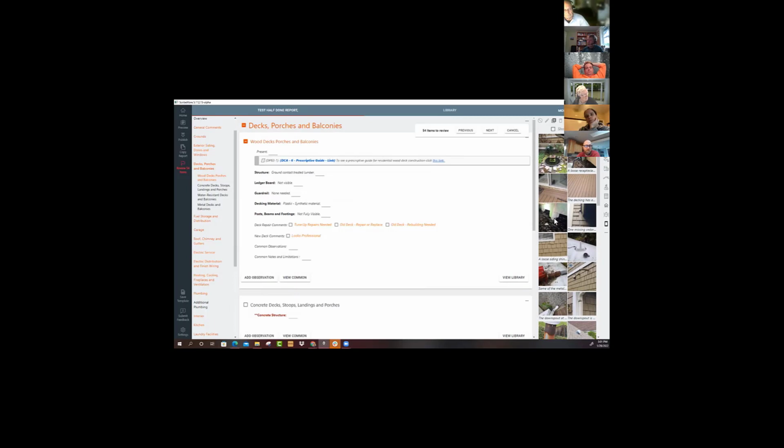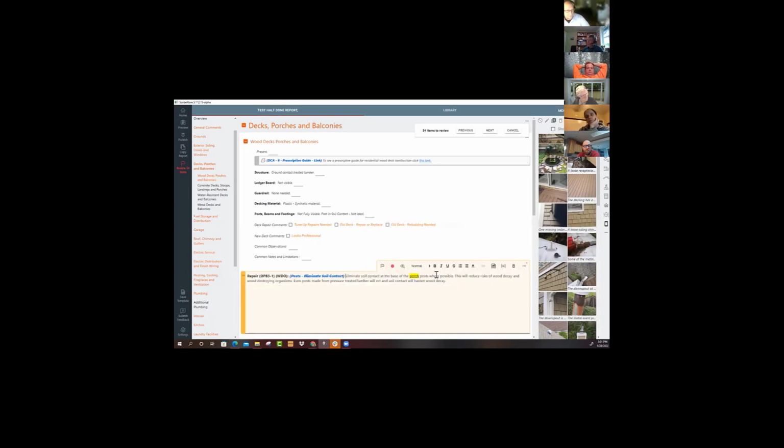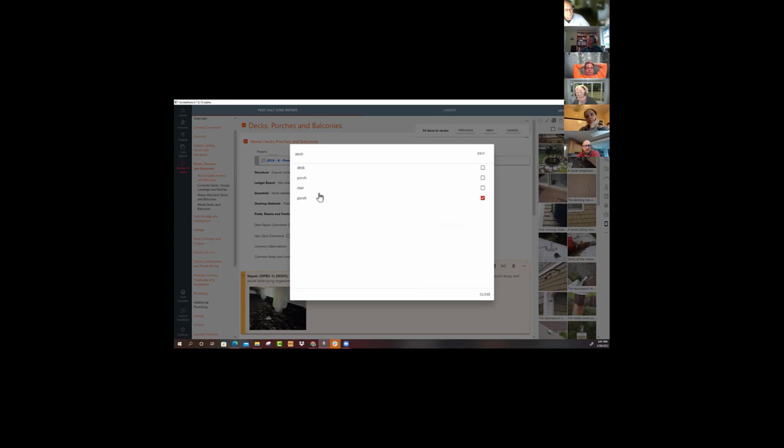I don't like when the base of the deck posts are in soil contact. So we could actually go under this. I've built in some comments here, and I can look under, because I'm under posts, beams, and footings. Posts in soil contact not ideal. I probed the ones I could get to, and I didn't find any decay. So I can drag that over. This wasn't the porch, it was the deck.